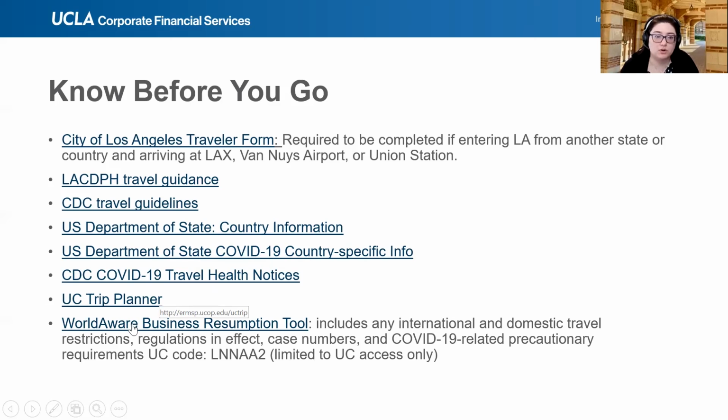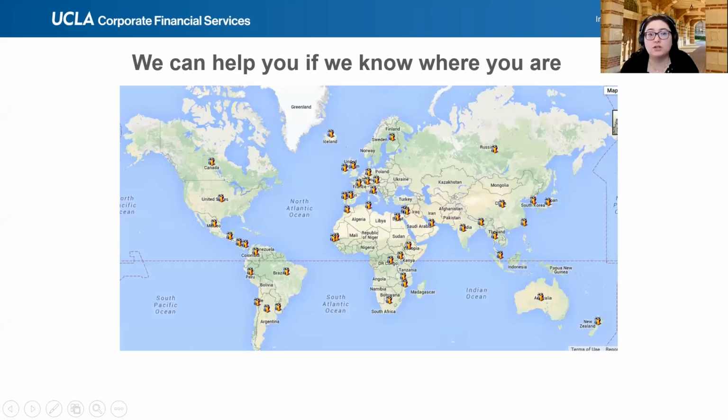And then finally, there's the WorldAware Business Resumption tool. So if you look at this tool, it'll tell you about some of the international and domestic travel restrictions related to COVID, some of the regulations and case numbers, and other COVID-19 related information. So I'm going to close with, if we know who you are, we can help you. So remember to register your trip, give us emergency contact information, and know before you go. I'm going to pause for questions.